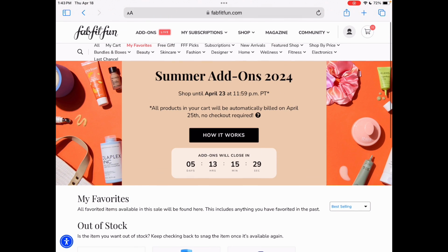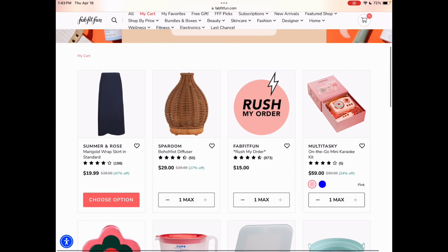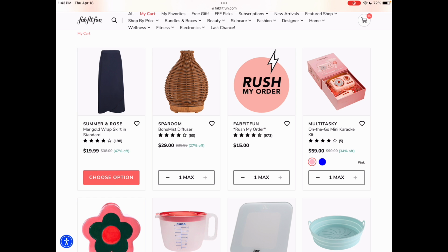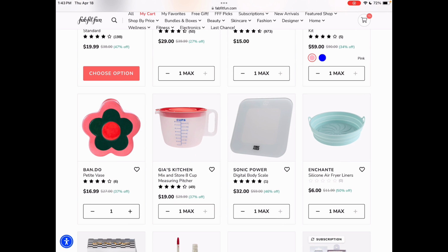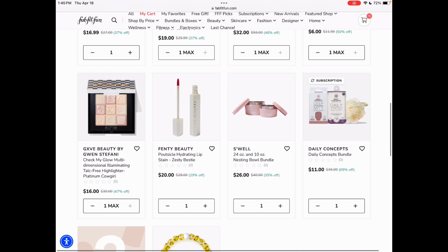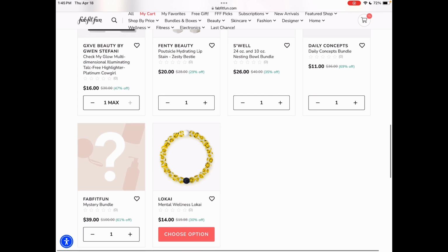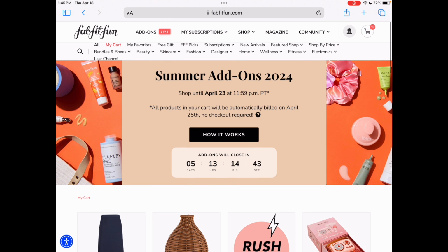So my cart, let me show you guys my cart. I have my rush order, which I will do every season. I'm going to read about that mini go-to karaoke for with the kids. The mist diffuser. Oh, I forgot about that skirt. It's a wrap skirt. It looked super cute. I want to look into that vase. It kind of looks cute. I've got to look into the pricing on the body scale and just all of the kitchen things. Oh, the Gwen Stefani and the Platinum Cowgirl. Yes, please. Oh boy, this is $1 billion. Well, I will probably definitely thin out my choices. That is add-ons.